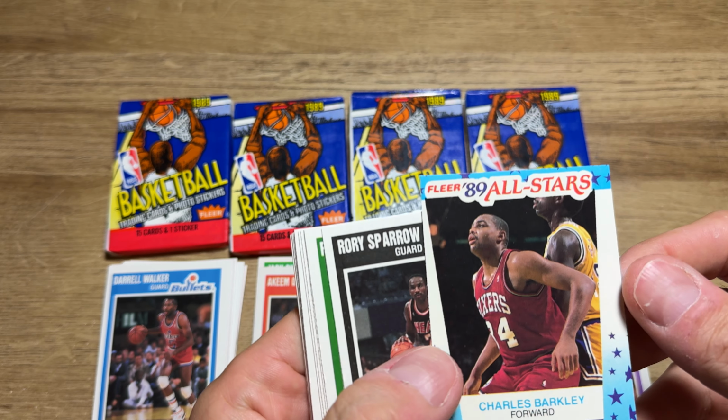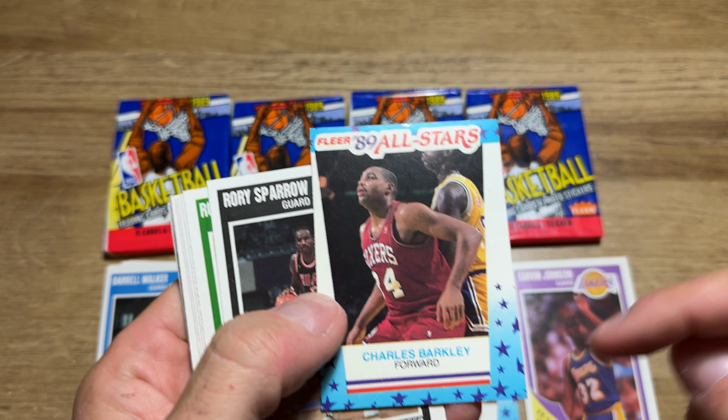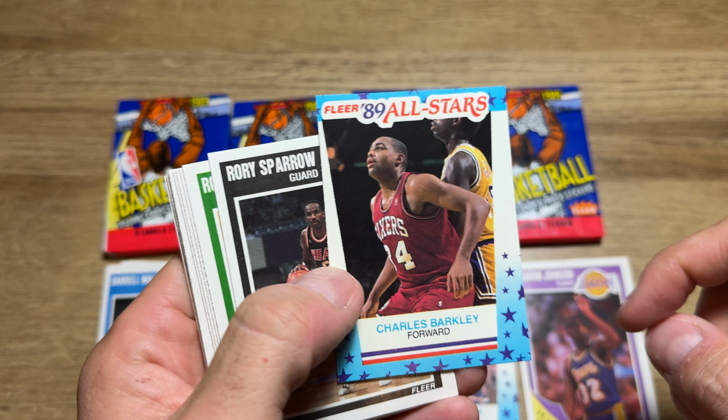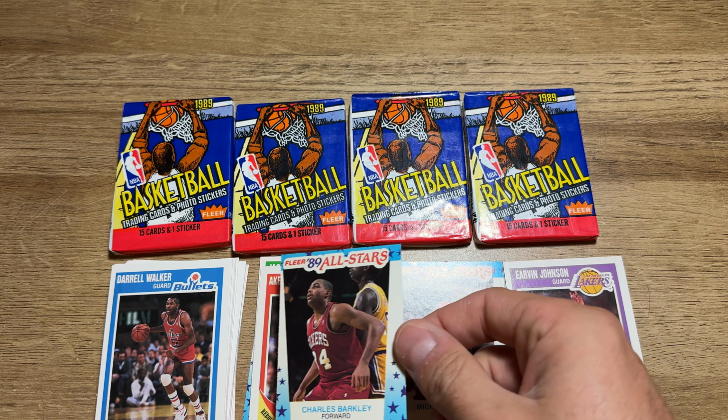Oh my, look at the centering. So it's kind of a crimp up top, but look at how bad the centering is on these. So yeah, this is why it's so hard to get a PSA 10. But it is Charles Barkley, and that's a super cool card.